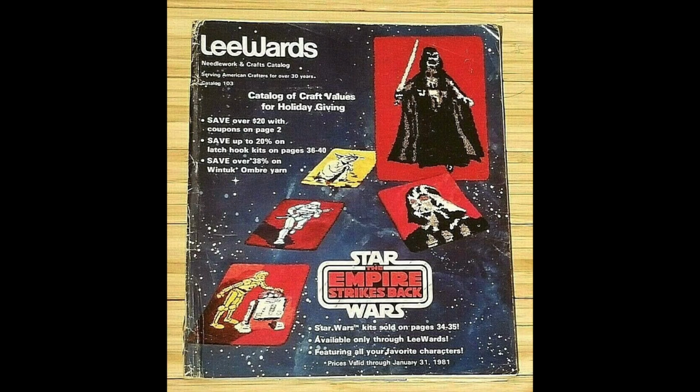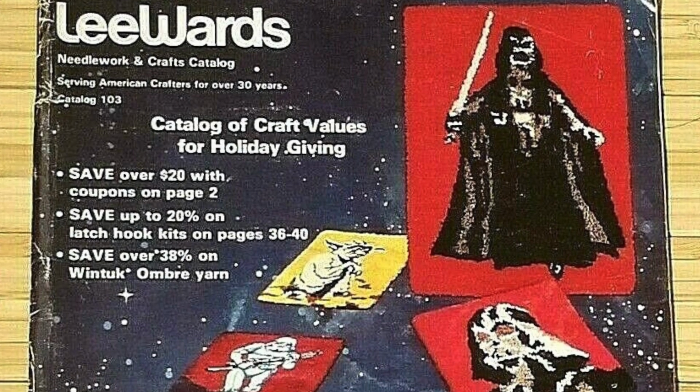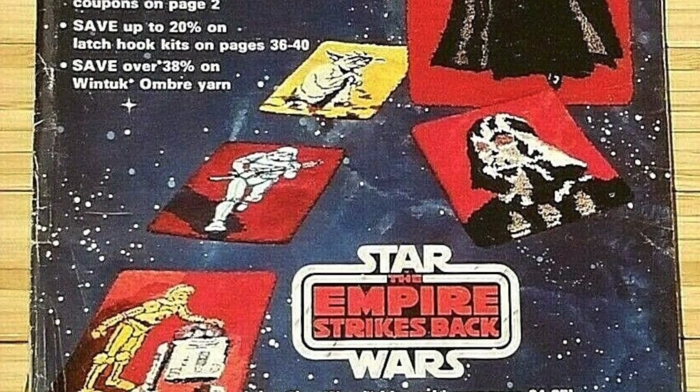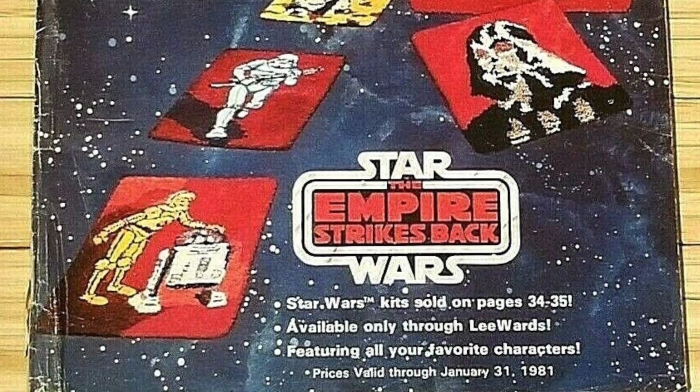Now, before we look at that box art, let's look at the Leeward catalog at these kits. As you can see here from the back of their 1980 catalog, they're from The Empire Strikes Back. It seems to be the only kit they did. None from the first movie, Star Wars, or as you younger people call it, A New Hope, or the later movies like Return of the Jedi. And here's what you can make with them. There's two different ones. One's a pillowcase kit and the other one's a rug.